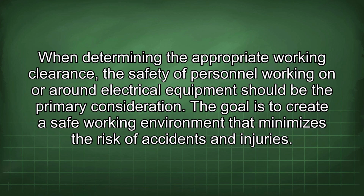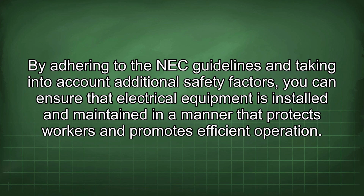When determining the appropriate working clearance, the safety of personnel working on or around electrical equipment should be the primary consideration. The goal is to create a safe working environment that minimizes the risk of accidents and injuries. By adhering to the NEC guidelines and taking into account additional safety factors, you can ensure that electrical equipment is installed and maintained in a manner that protects workers and promotes efficient operation.